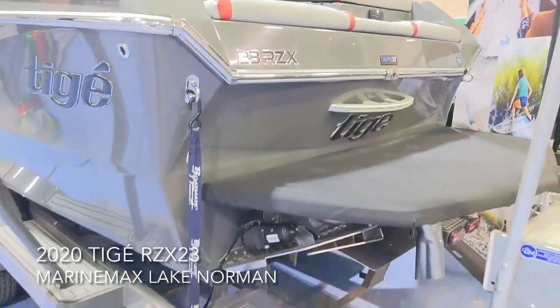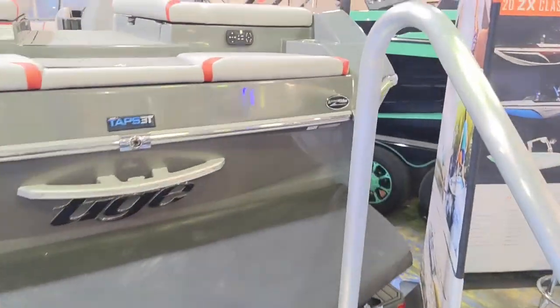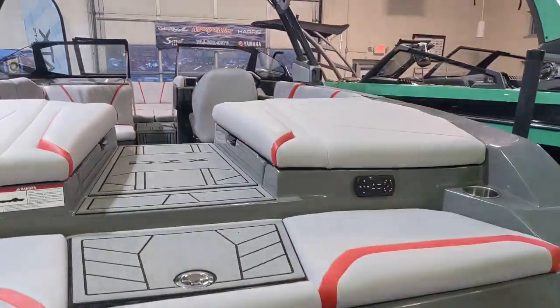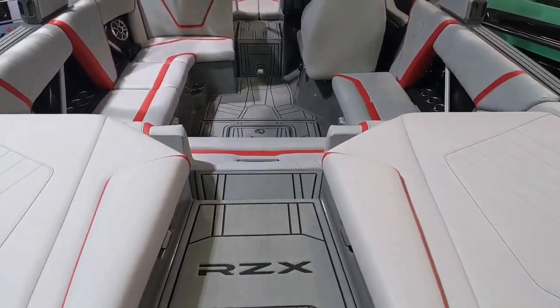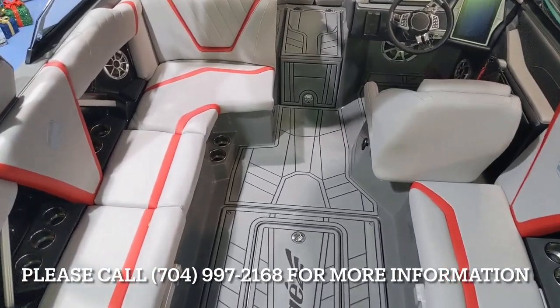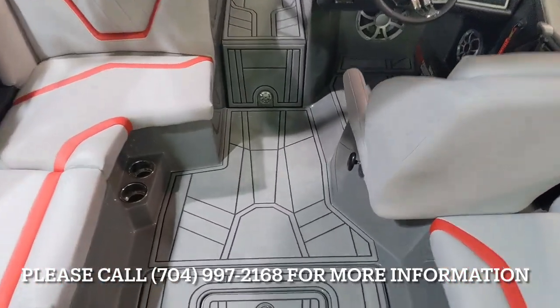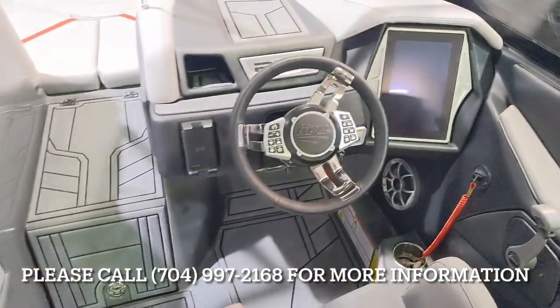This does have the rear view camera, stereo remote control on the transom. It's a real nice walkthrough. Makes boarding easier. Keep you from having to step onto the seats. This does have the Go system, all touch screen.